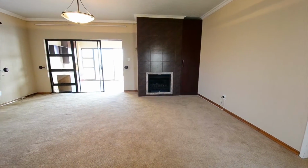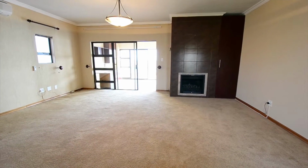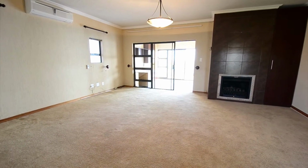The bedroom is extremely spacious and offers luxurious carpeted flooring, air conditioning, a romantic fireplace, a walk-in closet and ensuite bathroom.